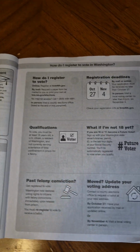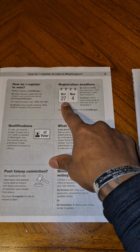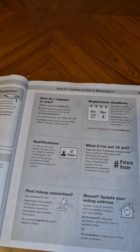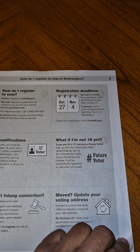Now again, there's more information that tells you. Registration deadline, October 27th. If you were going to do it online, that was yesterday. So now if you want to register, you have to go in person to your local registration office.